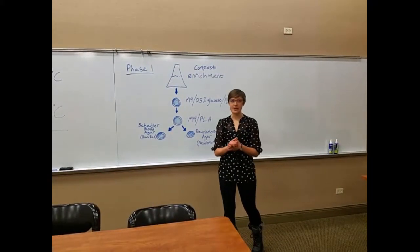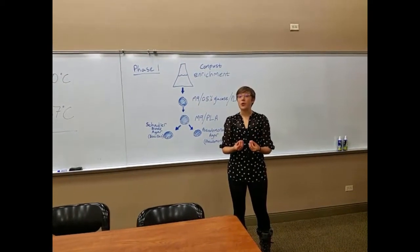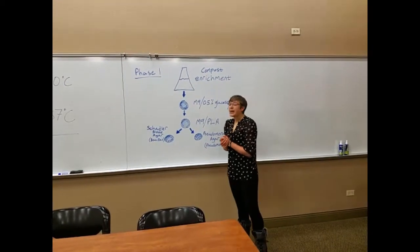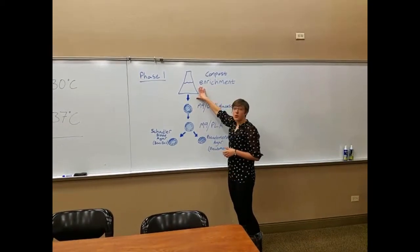On phase 1 so far. And as you recall, phase 1 is the isolation and identification of PLA degrading microorganisms in Acres compost. So we began by performing an enrichment of the bacterial communities in Acres compost. And we got ample growth in the enrichment.